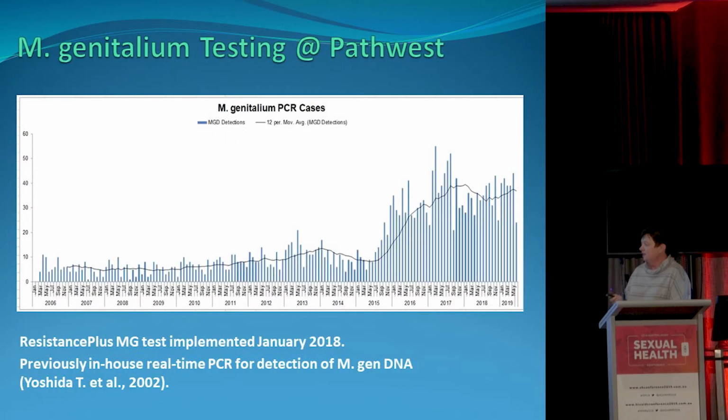So we decided to move ahead and implement this assay in our laboratory. So we launched it in January of 2018. It replaced our previous in-house real-time assay for just the detection of MGen DNA, which we'd been running since the mid-2000s. It's just some data showing you MGen PCR cases over the years, including since the launch of the Resistance Plus assay.